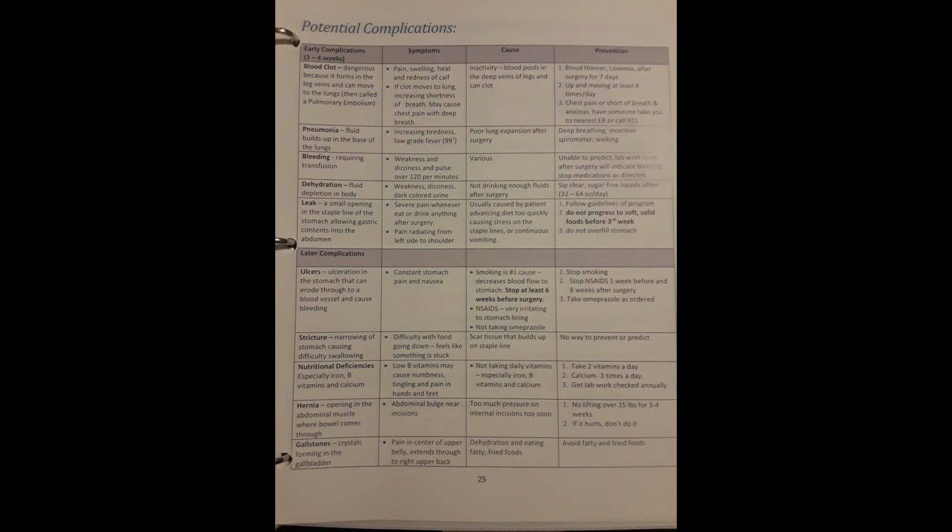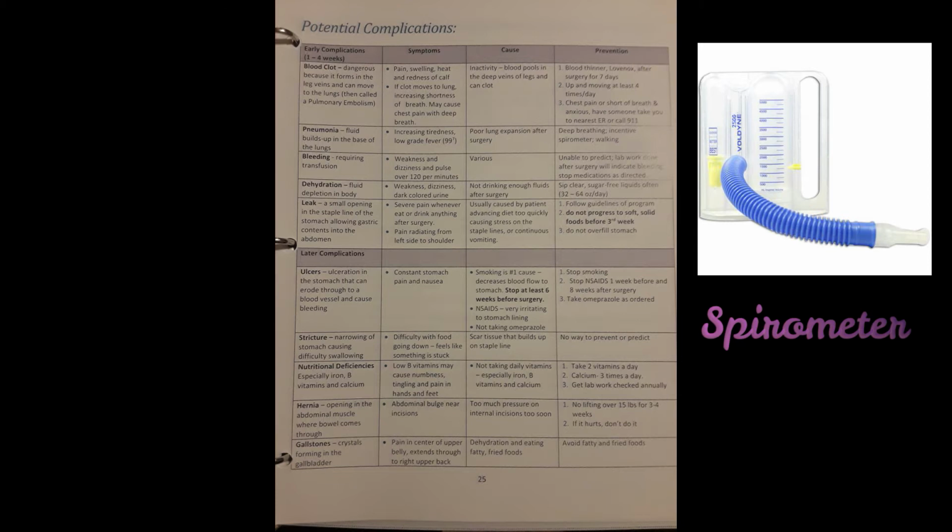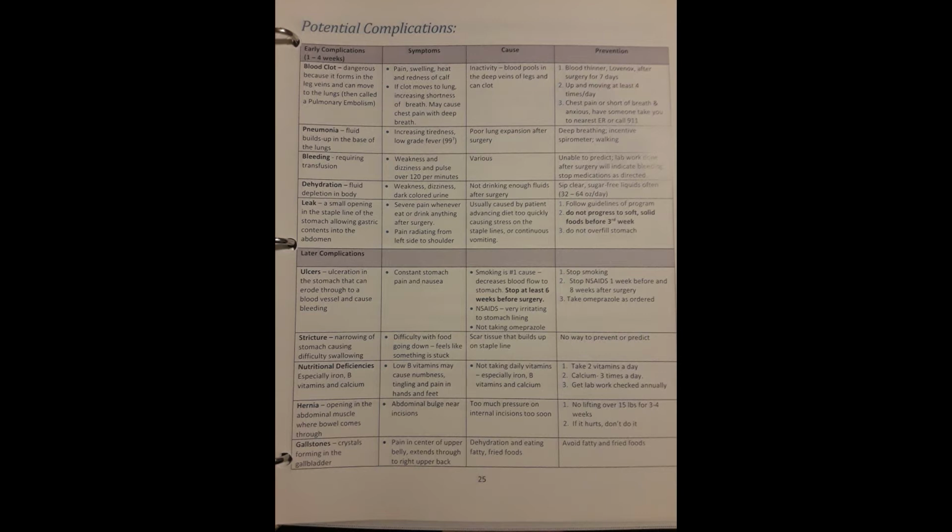The next one, pneumonia, fluid builds up in the base of your lungs. It lists what symptoms, causes, and preventions there are. I know that this particular tool that they gave me for surgery definitely helps with deep breathing techniques as well. Bleeding, requiring transfusion. It just lists some potential symptoms and causes for that. For prevention, it says that it's really unable to predict. They have to double check that with lab work and everything.